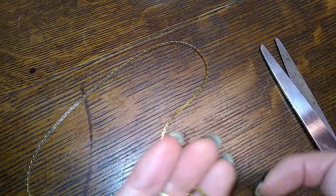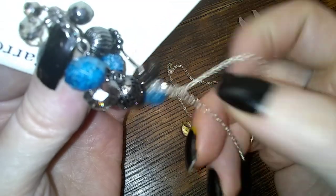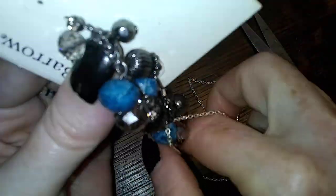Here's another one of these. Longer one. Oh, I love these. I think they're going to be used for something. I have so many pendants that it's insane, so we're going to use those. Come on, get untangled. Oh, I'm not showing you what I'm doing. There you go. There we go.